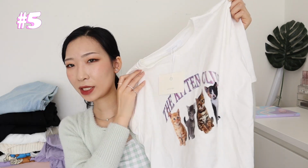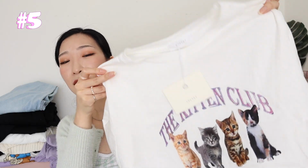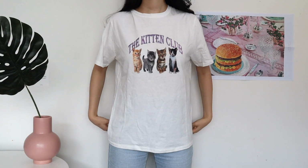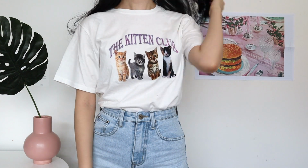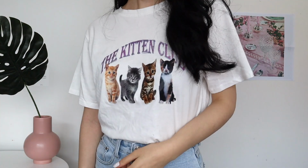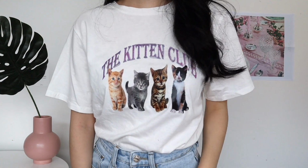It's so cute. So it's a nice oversized t-shirt, and it's got this print over here. I know these kitten slash bear photo prints have been really popular lately. So it just says the Kitten Club, and it's got 4 different kittens on it, and I'm liking the oversized fit of it as well.